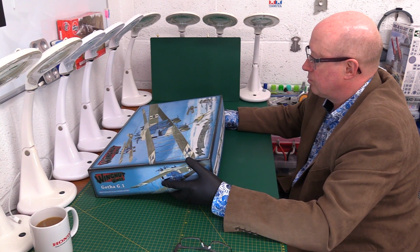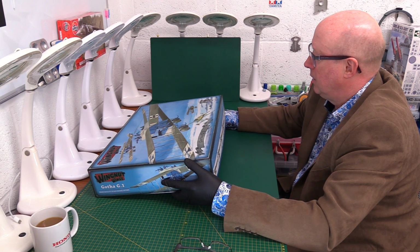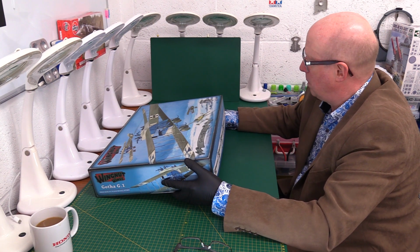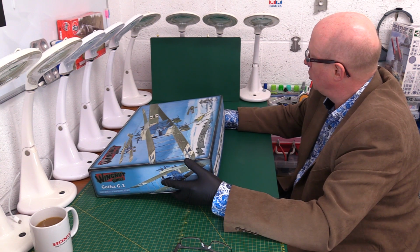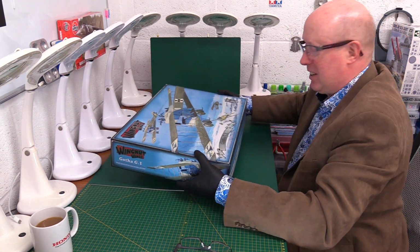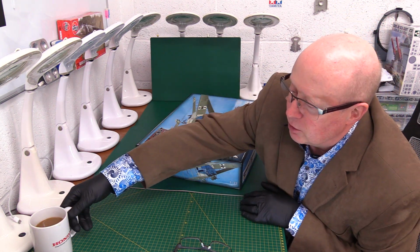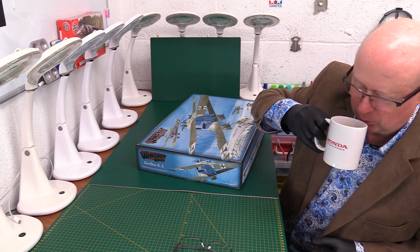Under a year. A single Ursinus Wasser Doppeldecker, Wasser being water, the UWD float plane version was completed in late 1915 and served until October 1916 when it was destroyed in a crash. More on that plane later. Anyway, let's have a look at this. Now, we know the rules of Wingnut Wings. I'm not going to be able to open the bags, unfortunately, because this is worth an absolute small fortune. Well, not a small fortune, a medium fortune.